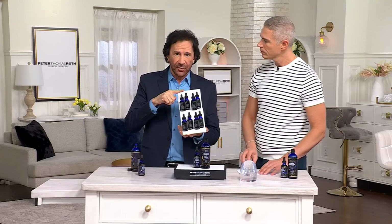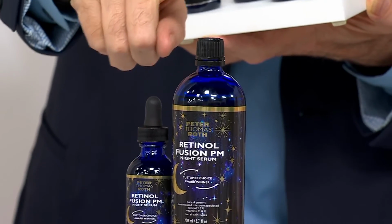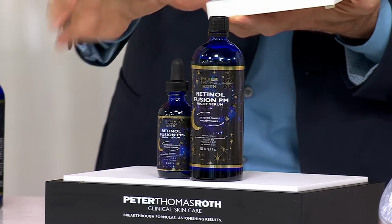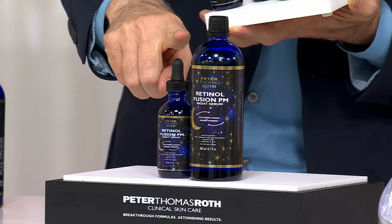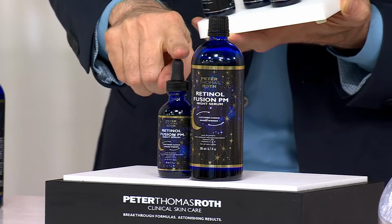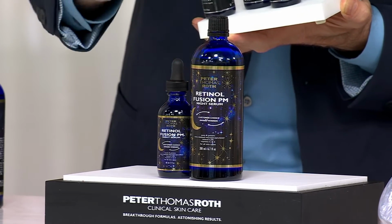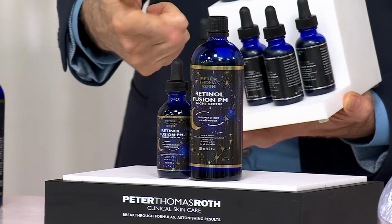This formula, if you've never shopped on QVC, is exactly the same as this. We just dressed up the bottle because this is my 32nd TSV here, and 32 is my lucky number. So why don't I make a pretty little bottle? This is 2 ounces. My past TSVs of this was 1 ounce and 6.7. So we've never ever had 2 ounces, just so you know, never ever. And this is available everywhere, same formula, no difference.